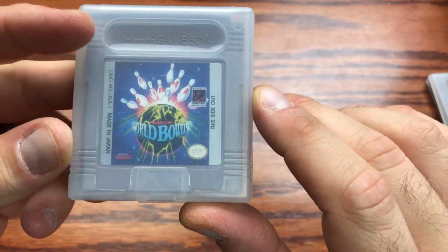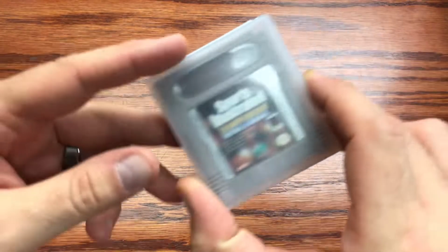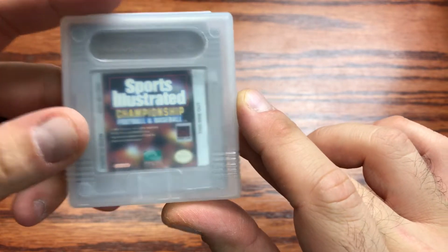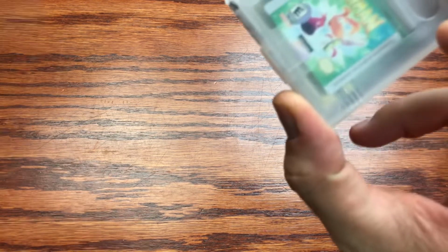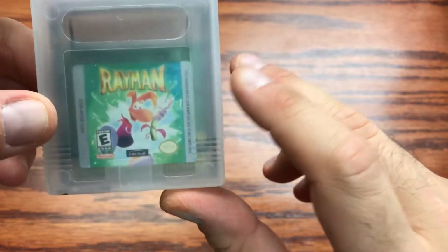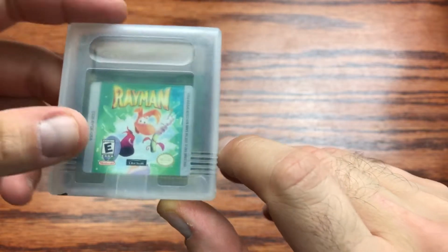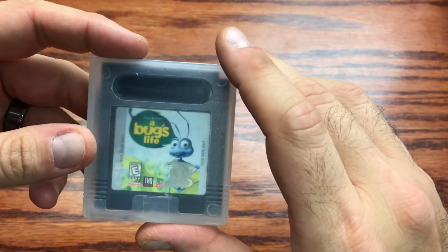We got World Bowling, Sports Illustrated Championship Football and Baseball, 2-for-1. So a lot of these games I've never even played before, and a lot of them I actually had as a child. So we got another Game Boy Color cartridge that made it in here. We got Rayman, Bugs Life.